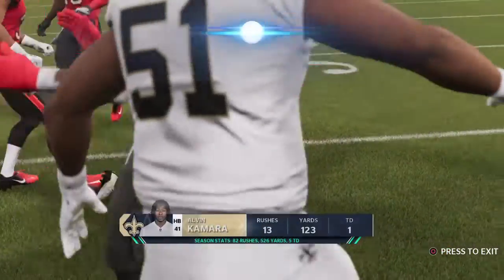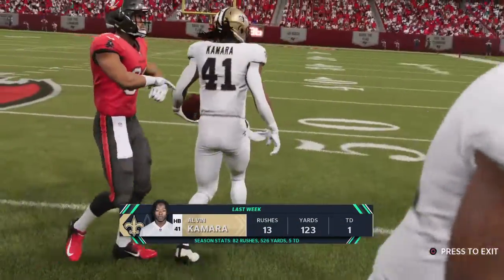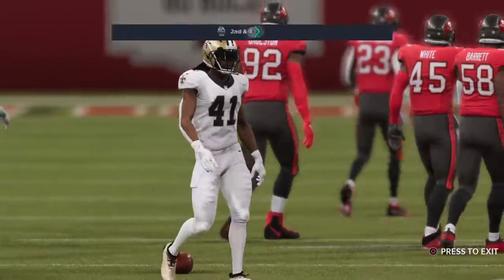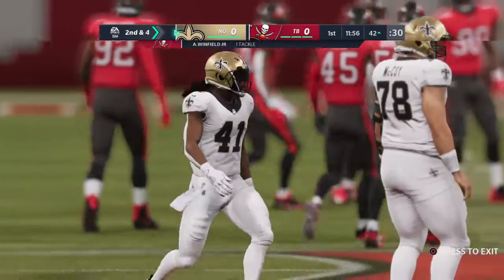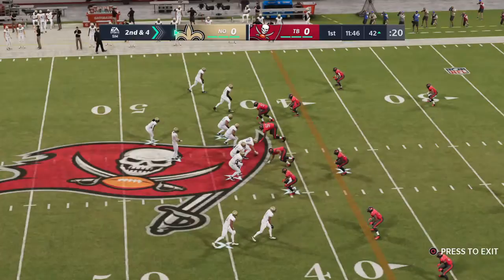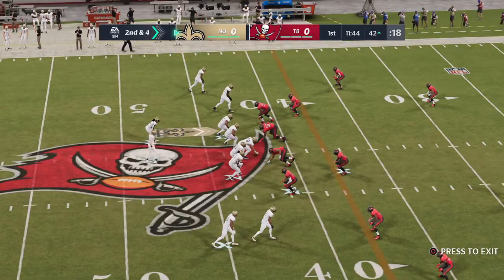The numbers there for Kamara from a week ago: 13 carries, 123 yards, and a touchdown. And the way they ran the ball in last week's game has to be satisfying to their entire staff, because they're seeing not just a back gain big yardage, but an offensive line really in sync. The last run got 6, now 2nd and 4.